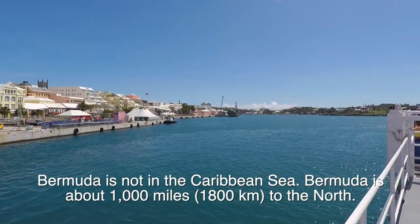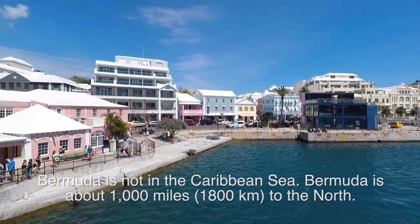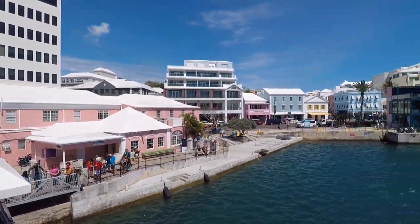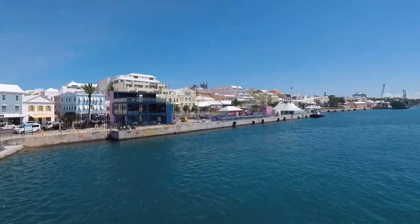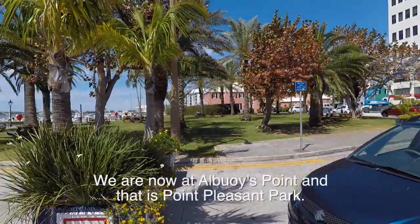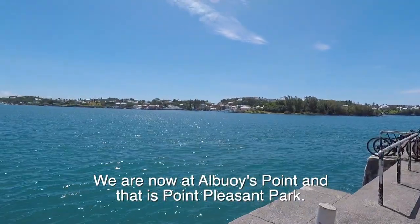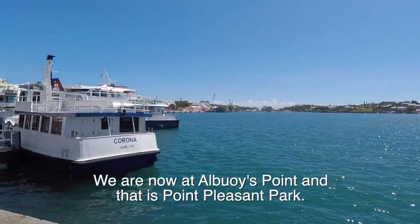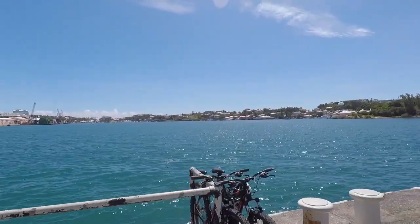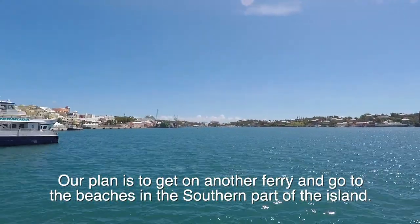So we're docking here in Hamilton. And it's a big city compared to the rest of the island. Big line of people trying to get back on the ferry boat, I guess to go back to the dockyard where the ships are. Got a beautiful park here. Lots of boats, lots of water. I'm gonna go down here where I can look back and see the town. Unfortunately, for us to keep on schedule, we have to leave here in 15 minutes.